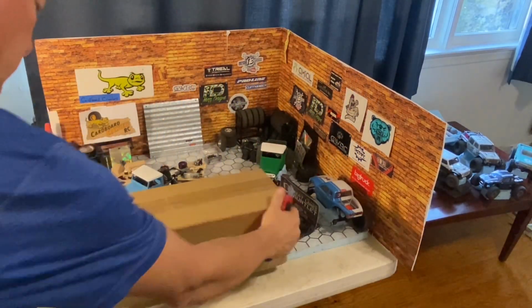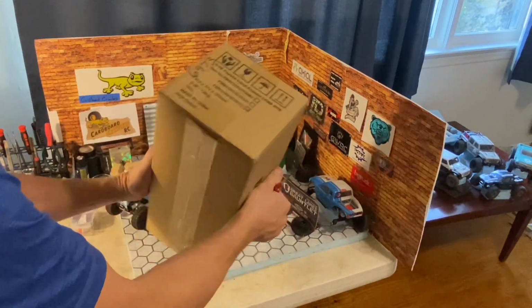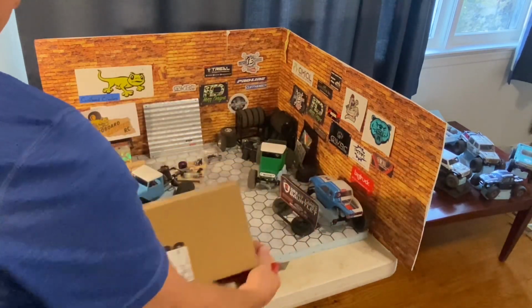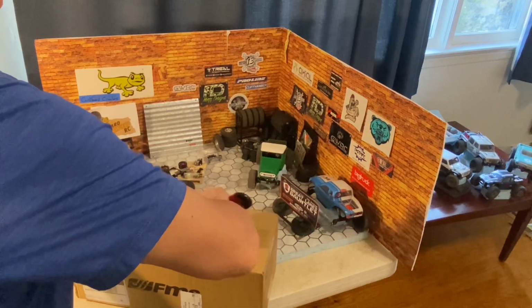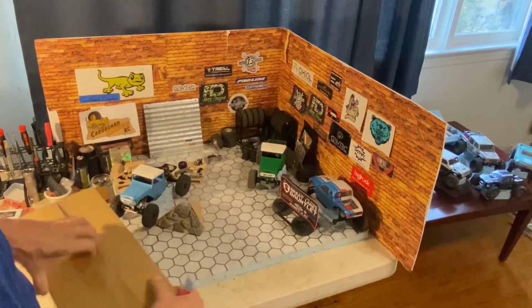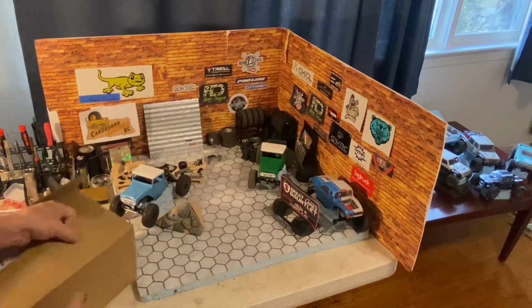Speaking of scales, what is in the garage today? What's this? A box from FMS? Do they make 24th scale? Huh. I don't know. I don't think so.